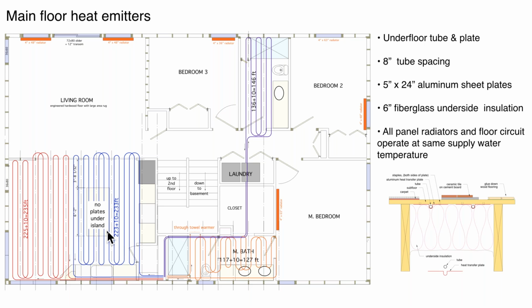So there might be a trickle of heat there, but without the plates on it and the tubing not stapled up tight to the floor, it's really going to be minimal transfer. And I'll wrap this up. The other panel radiators that you see are in the 3 bedrooms. Here's a 36-inch by 24 high panel rad.